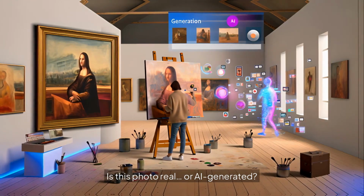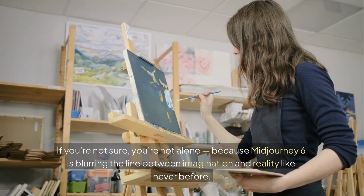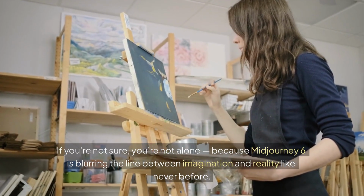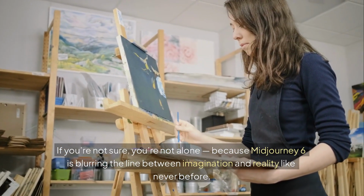Is this photo real or AI generated? If you're not sure, you're not alone. Because Midjourney 6 is blurring the line between imagination and reality like never before.